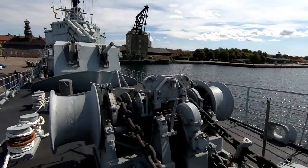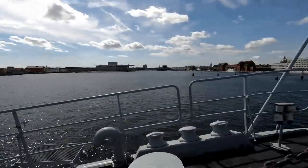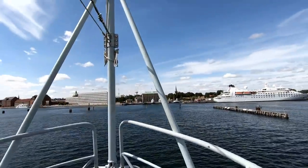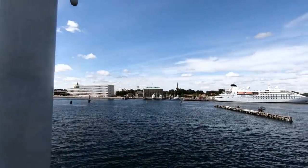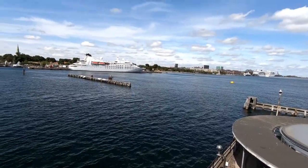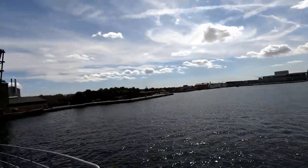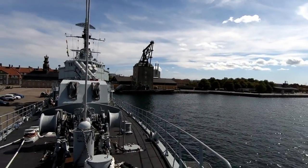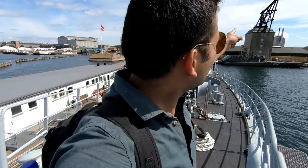Exactly, it's just what it looks like. Right now, we are on the top. This is how the ship looks. The guided tour that I have taken is for two warships and the mast crane. That is the mast crane. We will be going inside.